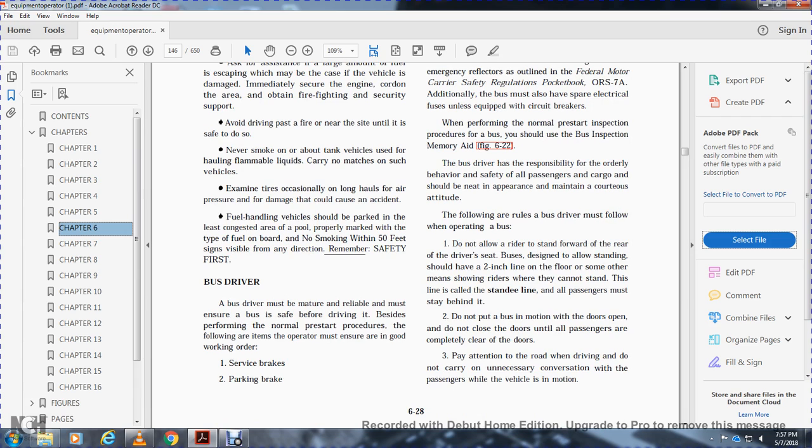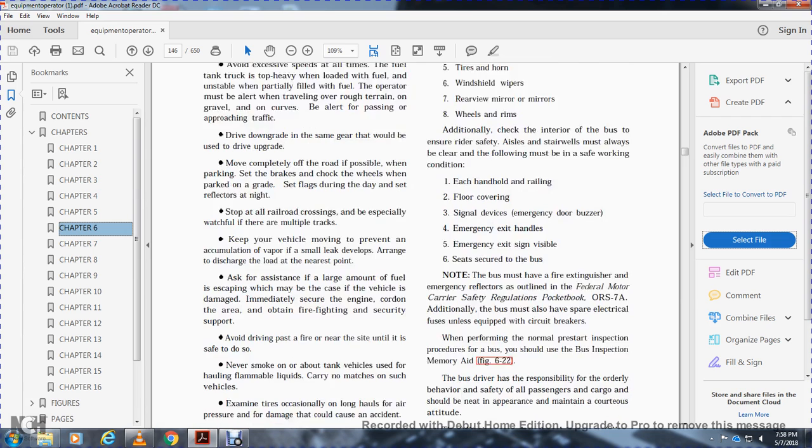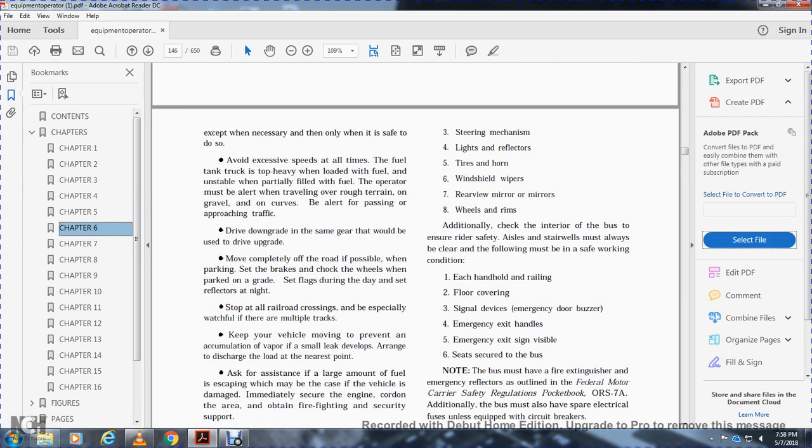As a bus driver, you must be reliable and must ensure the bus is safe before driving, by performing the normal pre-start procedure. The operator must ensure the following items are in good working order: service brake, parking brake, steering mechanism, lights, reflective tape, horns, windshield wipers, rear view mirrors, wheels, and rims. Check the interior of the bus for the riders' safety.